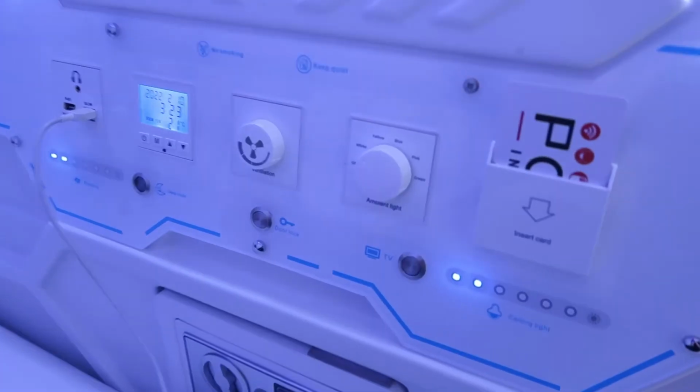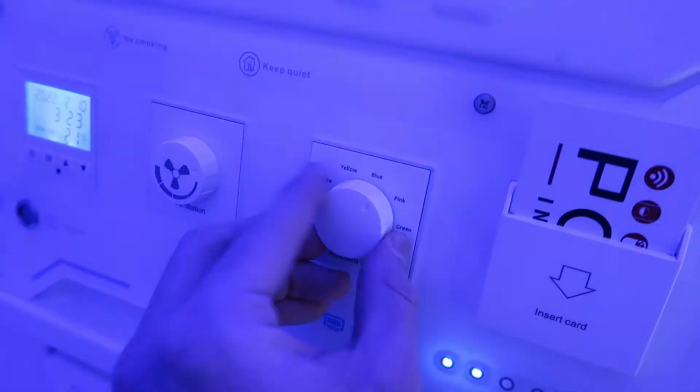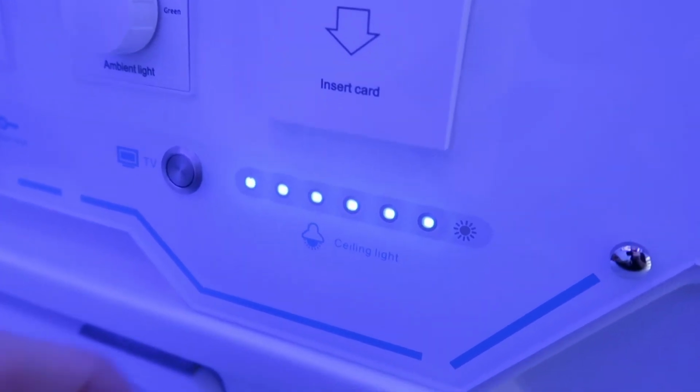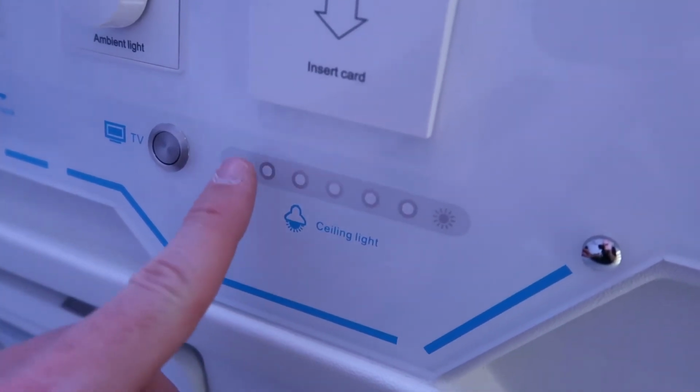Of course, we've got all the fancy little dials. So we've got the colors of... This one here just controls the ceiling light ambience, so if you want it right down, you can turn it off completely or you can turn it on.